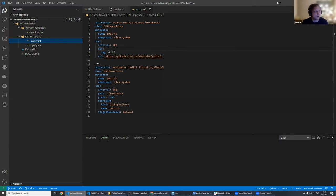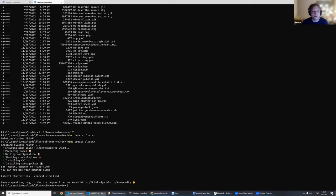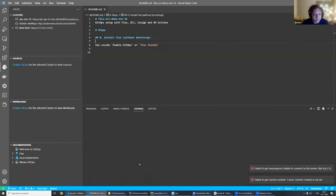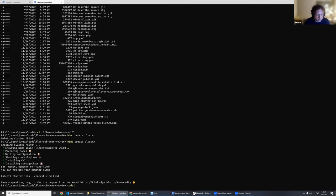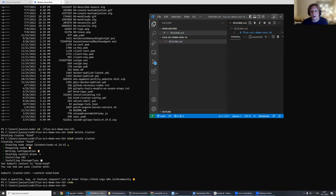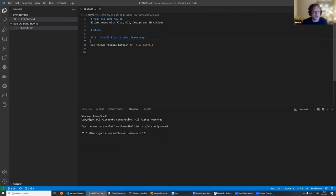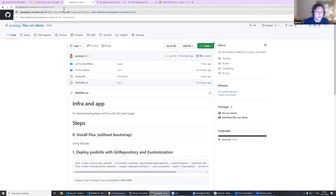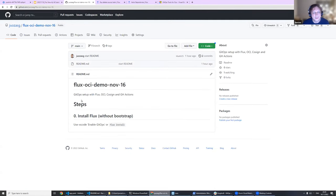Okay, so this is the old demo. We're going to start with a new demo. Okay, so actually I'm going to reload this as well just to be sure. I have created a new empty repository, which is available at Flux OCI demo November 16. And currently it has nothing. It just says install Flux. So we're going to do that.